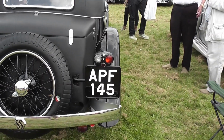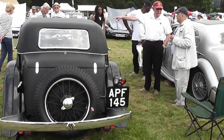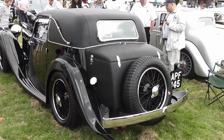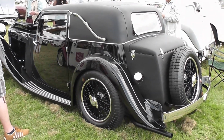So are there many old Swallows left in the world? Well, there's still a Swallow body on an Austin 7. Souped up, isn't it? Yeah, there's still a Swallow body. That's true. I'd say this is standard.